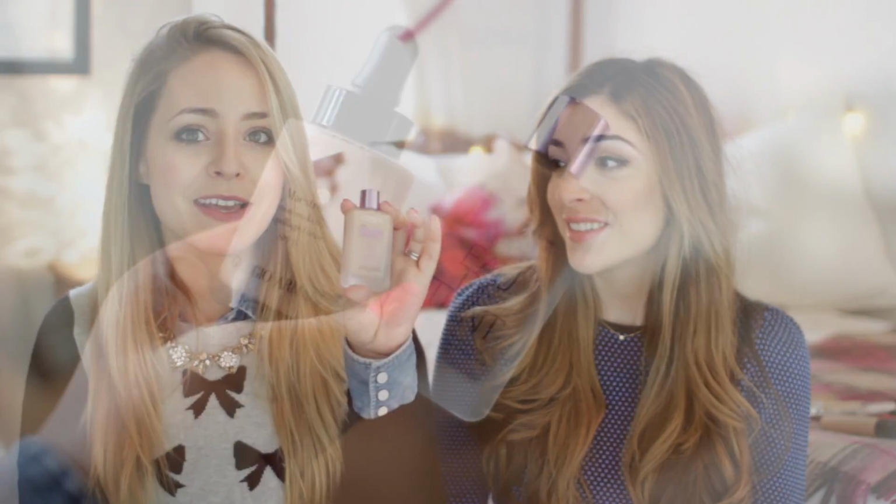Anyway, if you do like this, or you're thinking about trying it but don't know whether to splash 36 quid or something like that, then the L'Oreal Nude Magique Eau de Teint is the one.